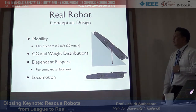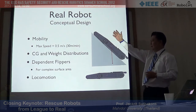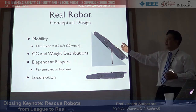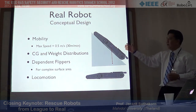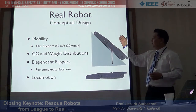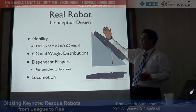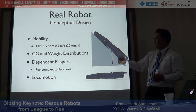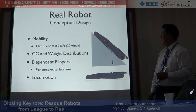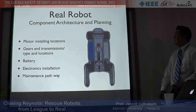So we came up with conceptual designs where we want something flat and thin, the height is very low, the CG is low, and we have a distributed design similar to before, but we make it more robust by reducing the independent flippers to just front flippers, which are dependent, okay? And the speed we decided on is about 30 meters per minute. So the robot comes in very simple.